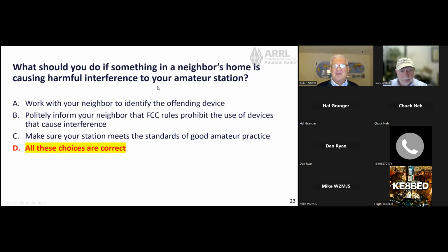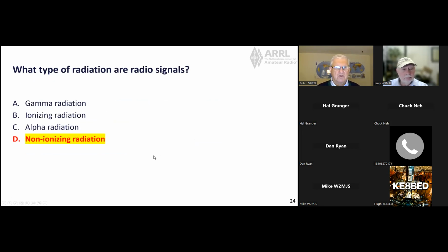Okay, what should you do if something in your neighbor's home is causing harmful interference to your station? Should you work with your neighbor? Yeah, you politely inform your neighbor that FCC rules prohibit the use of whatever device it is that causes interference. Make sure, back to the old standard, that your own station meets standards of good practice. Make sure your stuff is working right. Incidentally, the ARRL does have some facilities available to you if you have a very bad problem. There are local experts that they can send to help you out. Oh, okay, part of your membership.